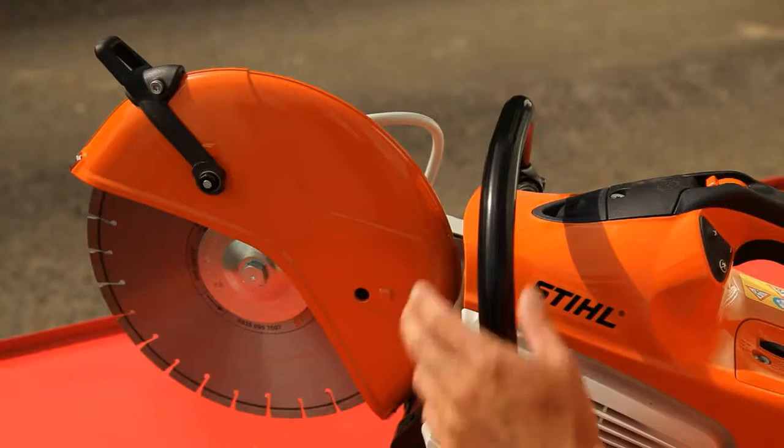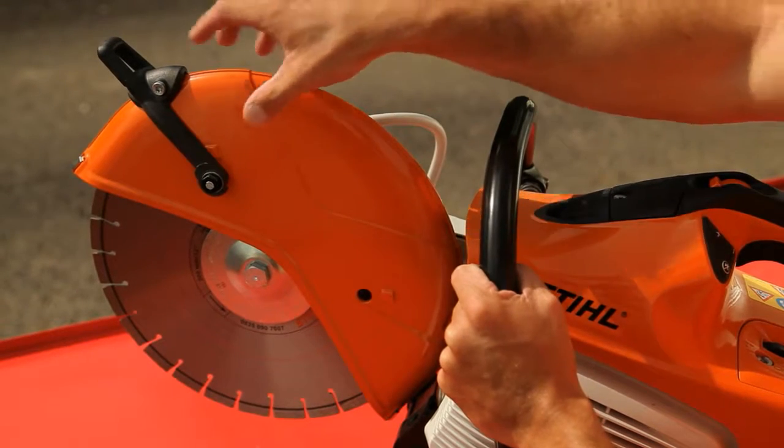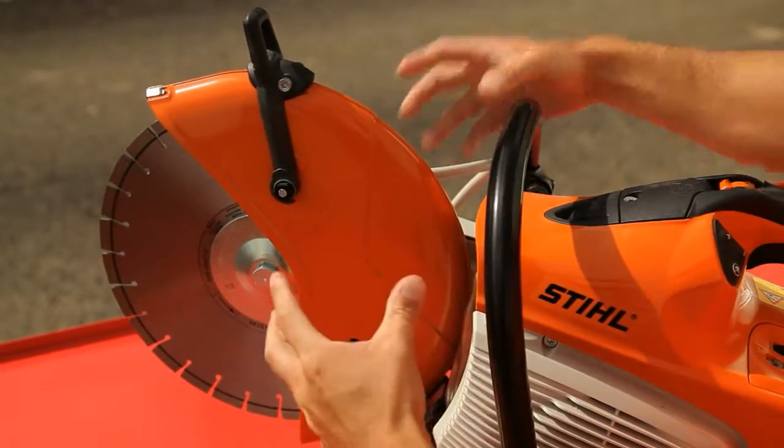Working our way upwards, the guard itself needs to be in the correct position for the application. It shouldn't be too free, easy moving, but there should be a firm movement to it, and then it should be secured in location. Otherwise it's going to move out of position when you come to use it.